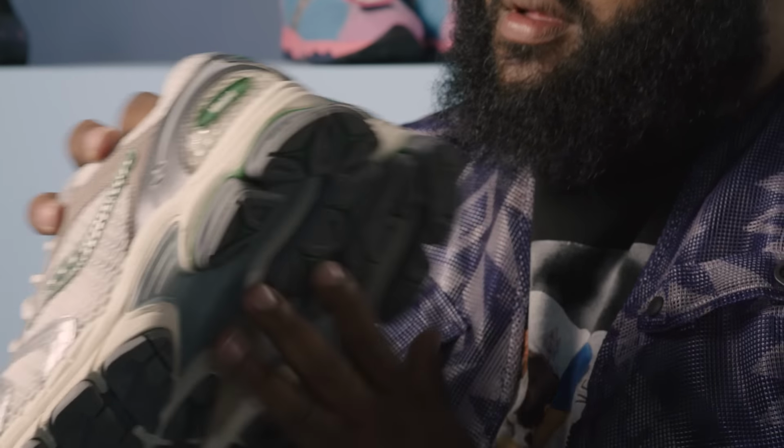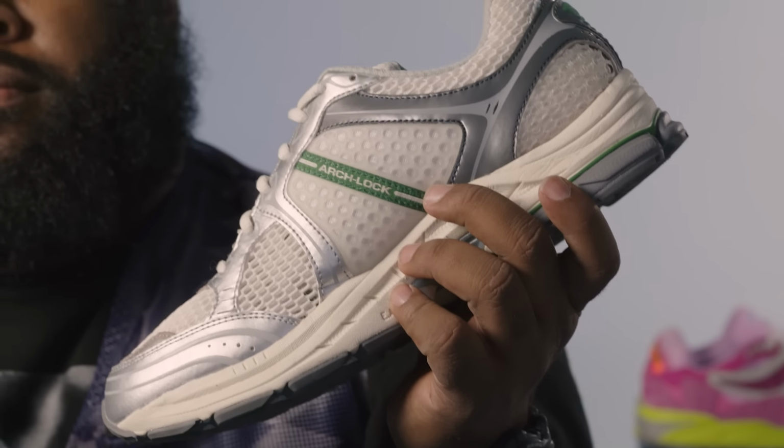They had a crazy event in New York City. I was lucky enough to get a pair, and I wore these recently with some Acne shorts and a BBC rugby shirt. It came together good. I could have gone to brunch or just hung out in the city to get a coffee. To me, this is a good shoe. The Triumph is just a good shoe.